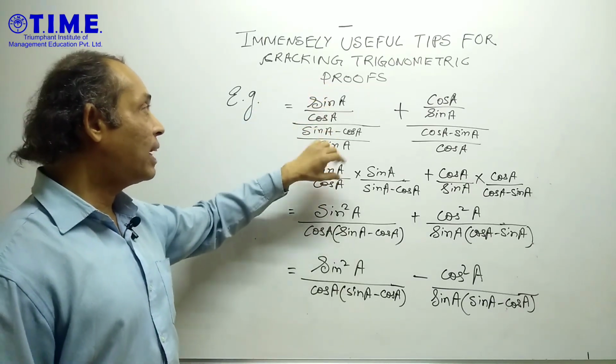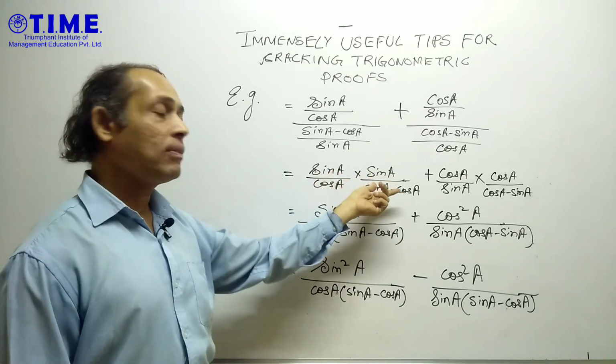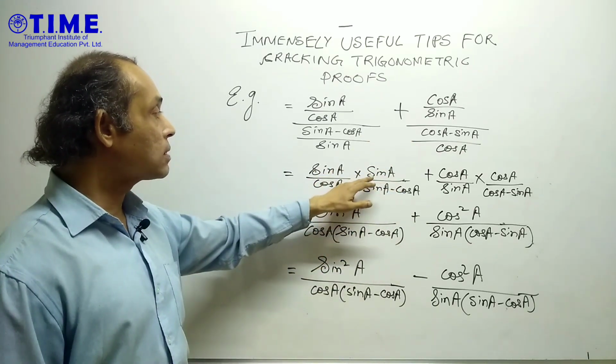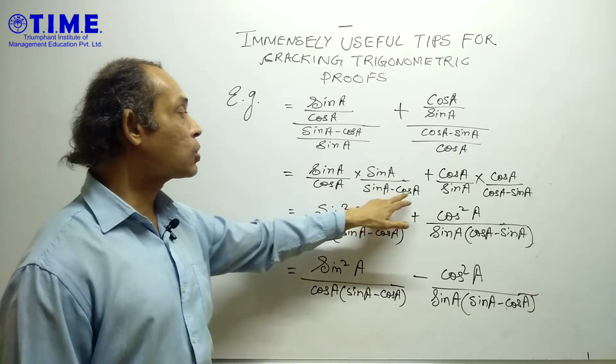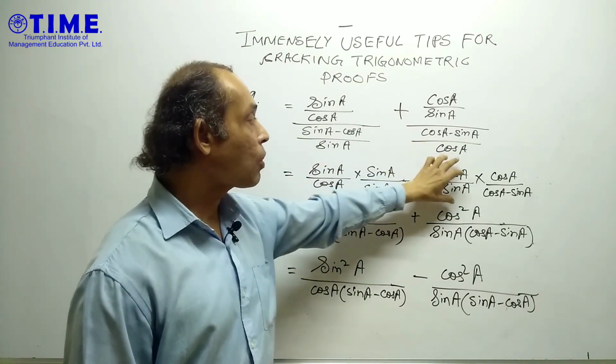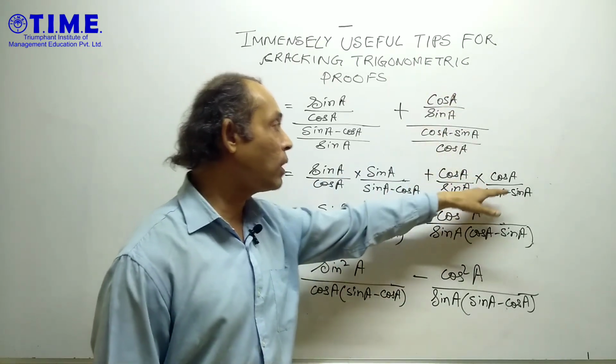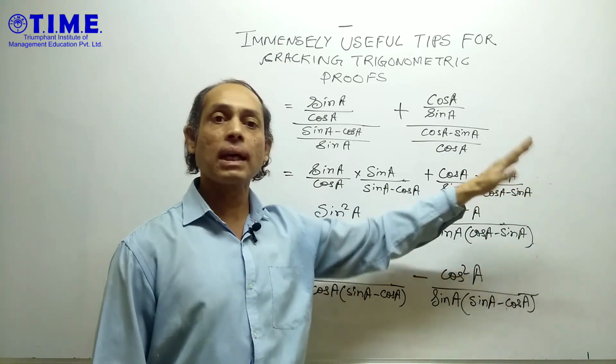Now this denominator, when taken in the numerator, will get reciprocated. I mean, we will take the reciprocal of this and write it like this: sine A upon sine A minus cos A, this remaining the same, and here also plus cos A upon sine A remaining the same, multiplied by cos A, which gets in the numerator: cos A divided by cos A minus sine A.